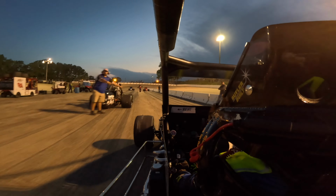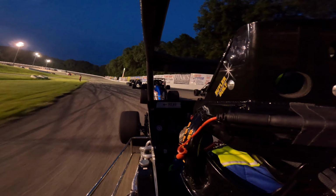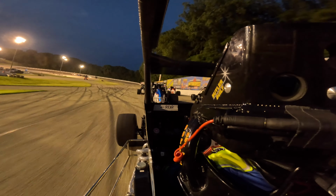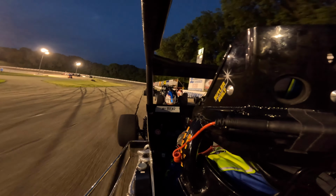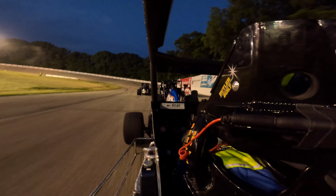Alright, so we're rolling off to the main event, the standard deal, front mount starter, got to roll off on your own. Starting P9 here behind Justin Grant, Logan TV. Starting to work my way up here on the pavement. We're getting a little better. We're still not where we want to be, but we're doing a little bit better.